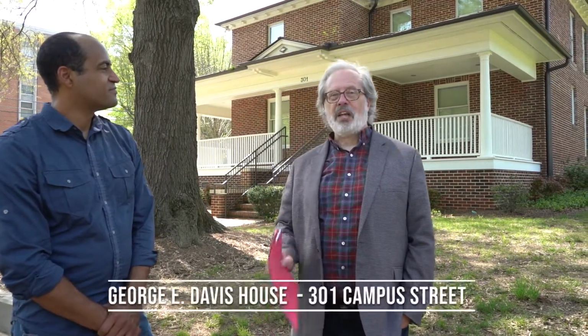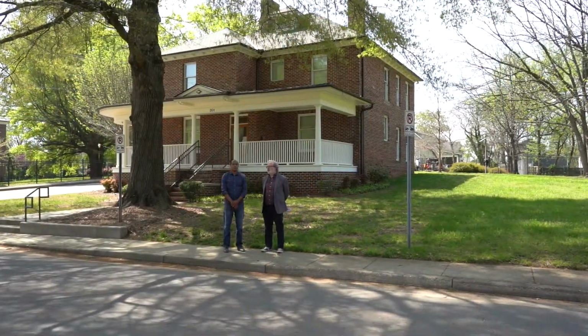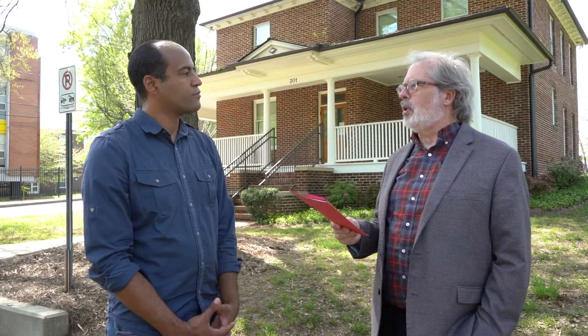This is the Georgie Davis house. Same guy whose science building we saw across the street. And his wife, Marie G. Davis, was also a noted teacher here in the Biddleville community. Marie G. Davis Elementary School on the south side of Charlotte is named for her. And Dr. Davis was not just a professor, he wore a number of different hats.